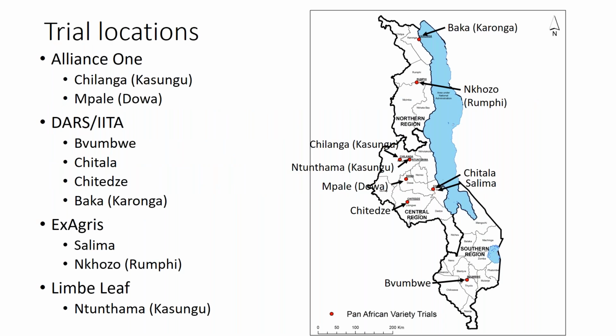So on this slide, we've got a map showing the locations of the trial. So I think one of the strengths of this trialing program that we had in Malawi this past growing season is that we had tests in many environments. And we were able to do this because of collaborations among different groups. So we had work done in the public sector from Diers and IITA. They grew four trial locations.